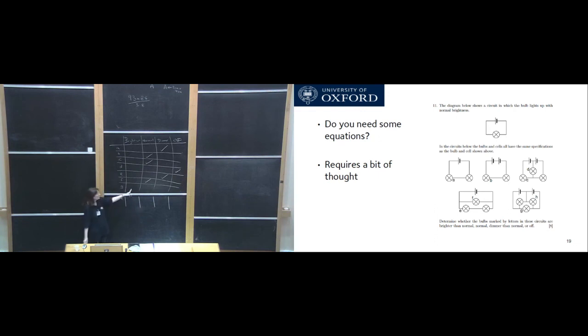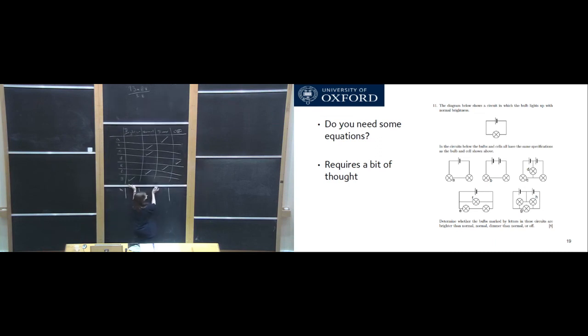Right, so the last 2. Okay, so G. Do we think G is brighter? Some of you are thinking brighter. Normal? Dimmer? Off? So you're thinking off. It's actually brighter. If you go around the outside, you've got 2 cells and 1 bulb. So therefore, that one would be brighter. And you could almost look at that and think, we have not had a brighter one yet, have we? So, must be a brighter somewhere, surely.